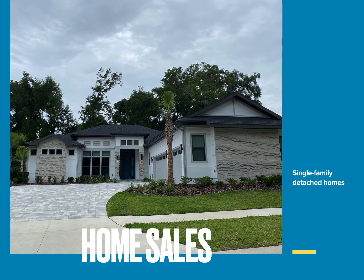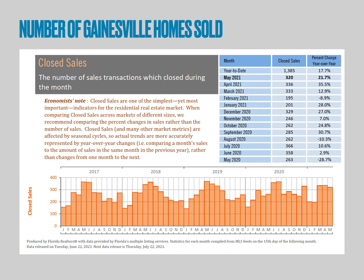First, we're going to take a look at the sale of single-family detached homes in Gainesville and Alachua County during May. 320 Gainesville homes sold in May, a nearly 22% increase in the amount of Gainesville homes sold in May 2020. So far this year, the amount of Gainesville homes sold is nearly 18% higher than 2020.